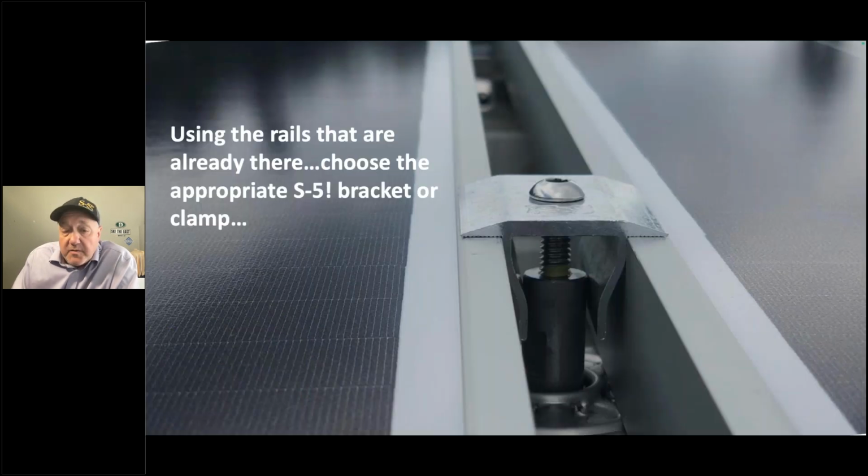Mark, we have a question here. Yep. Graham's asking, with the PV kit, what do you recommend for cable management? Any skirting available recommended for the lower edge? We do have skirting on the lower edge. And I'll get into the wire management part. Thank you. Yep, for sure.